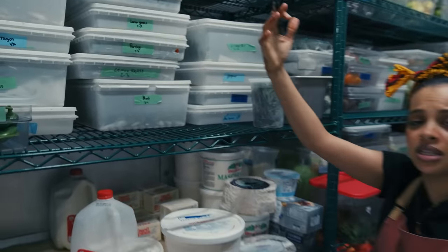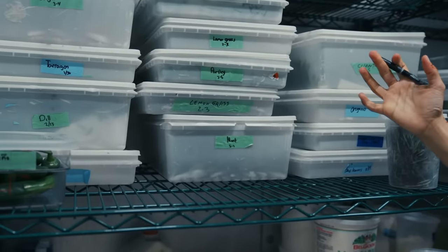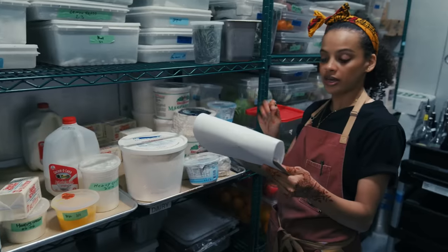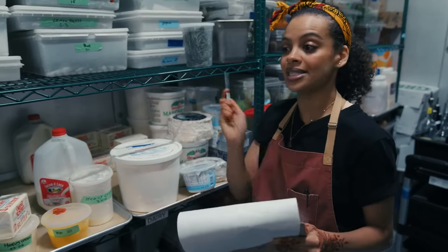Fresh herbs is something that Chef Marcus and I both really, really love. It's a great way to bring so much brightness to the dish. Okay, so now we're done with the walk-in. I'm gonna go outside and check all our spices and dry goods.